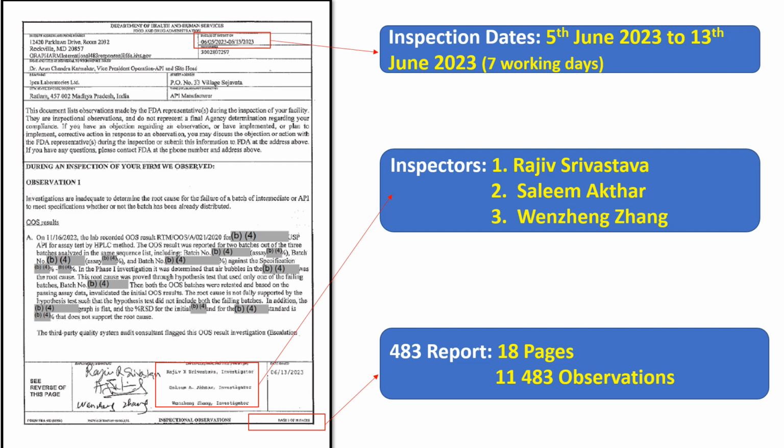The US FDA issues this 483 report at the end of the inspection. Other regulatory authorities issue the observation report some days after, when they reach their head office, that is 15 days or so. But US FDA prints and submits the signed copy to the site team immediately at the end of the inspection, and the time cycle for responding starts from that very day. So this is a very important difference between US FDA and the other organizations.